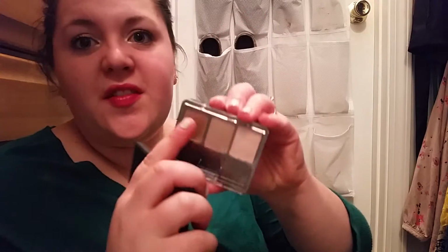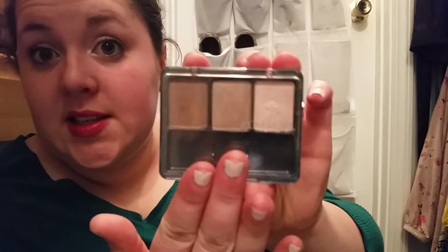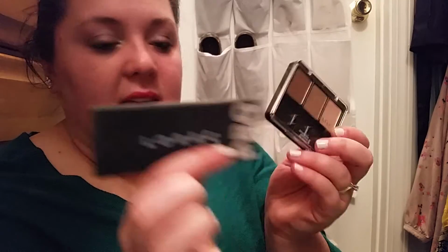But this was maybe like $4 or $5 for this trio, and like I said, this was like $15. And these are actually three fairly similar colors, not exactly the same, obviously. And then Wet n Wild even has, again, I think the Walking on Eggshells trio by Wet n Wild is really similar to these three colors, except I think the one is more glittery or something, and that's like $2 or $3, where this is $4 to $5, and this was about $15, I think. So pretty good dupes, if you ask me.